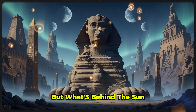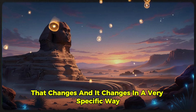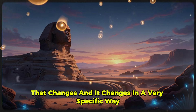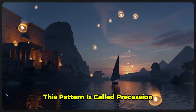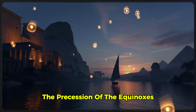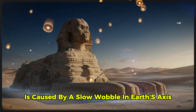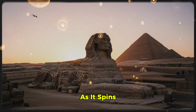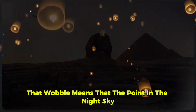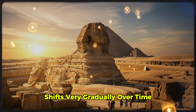But what's behind the sun, what constellation is rising at that same moment, that changes. And it changes in a very specific way, following a pattern that ancient astronomers understood. This pattern is called precession. The precession of the equinoxes is caused by a slow wobble in Earth's axis. Think of it like a spinning top that's slowly wobbling as it spins. That wobble means that the point in the night sky where the sun appears to rise at the spring equinox shifts very gradually over time.